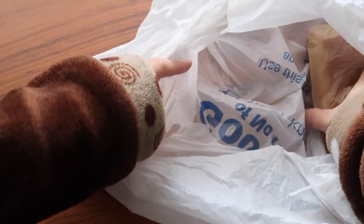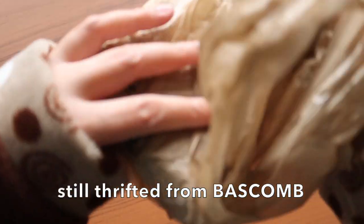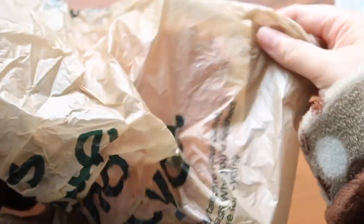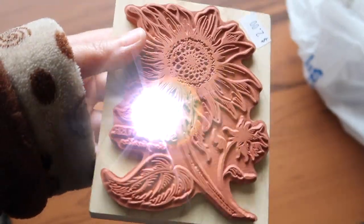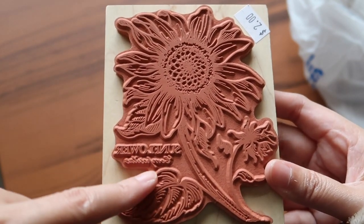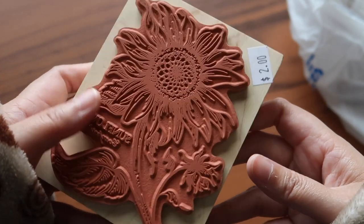The last item in the plastic. This is not from Goodwill. I bought this from Bascom. And it's a big stamp. See? It's a sunflower, I think. Yeah, sunflower. It's never been used.